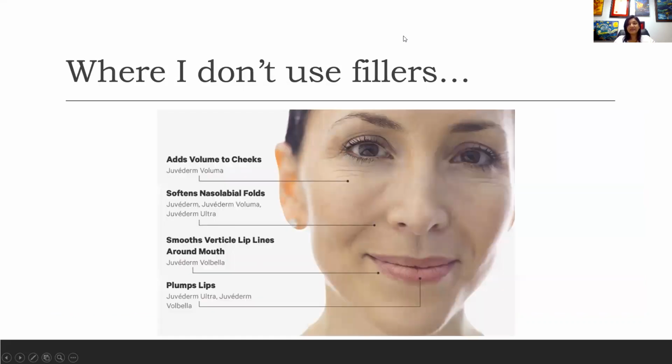And fillers can be used all over the face. As I said, the cheeks is an area. I like to use it on the cheeks, and I like to use it in the lips, but I don't like to use it in other areas, like these fine lines and marionette lines. I prefer to do other things in those areas because I don't like a heavy look of the lower face.